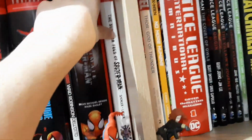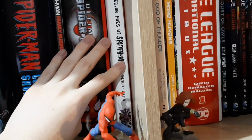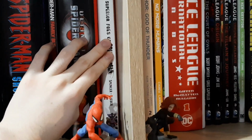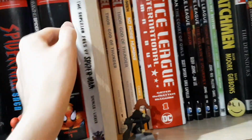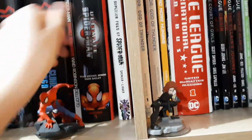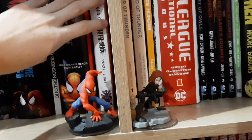We have Superior Foes of Spider-Man. I've read a little bit of this. I've not finished it yet. I just got this fairly recently, a few months ago. This is by Nick Spencer and Lieber. What's his first name? Forget. Steve Lieber, that's his name. I believe is the brother of Stan Lee. And drew the Sunday Comics edition of Spider-Man with him.